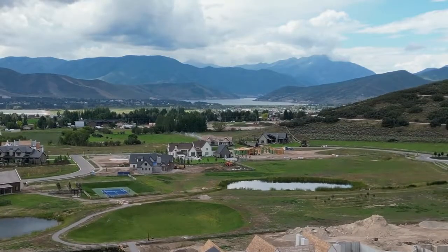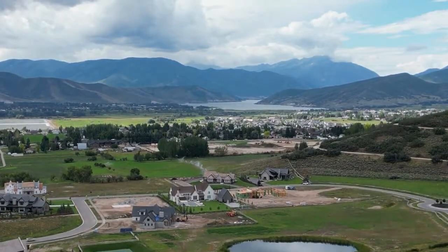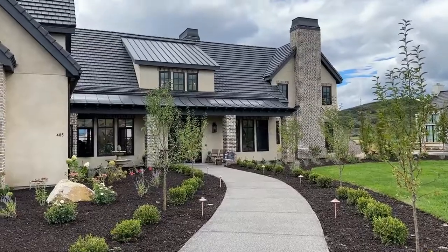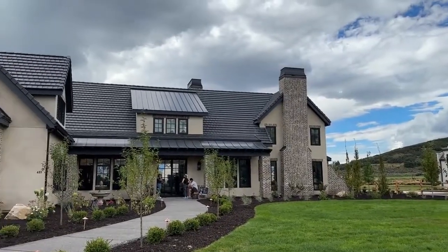So today I'm going to be taking you on a tour of one of the homes. I'm going to be walking you through some of this. This is built by Superior Custom Homes. This home is offered at right around $5 million and its square footage is 7,053. It's got 5 bedrooms, 5 full bathrooms, 2 half baths, and has got a 3-car garage.